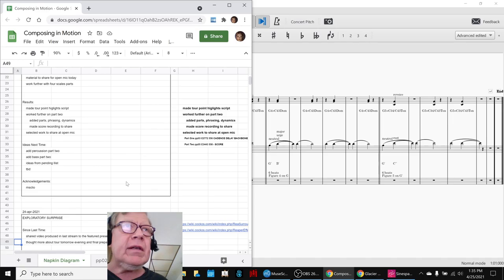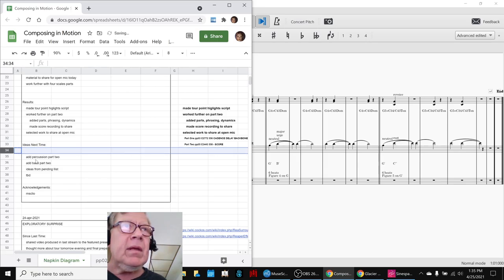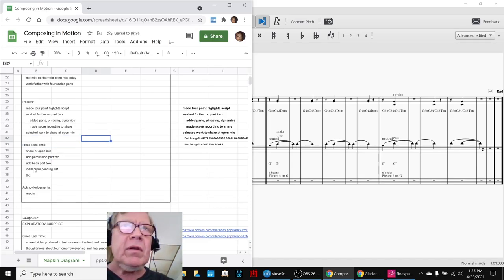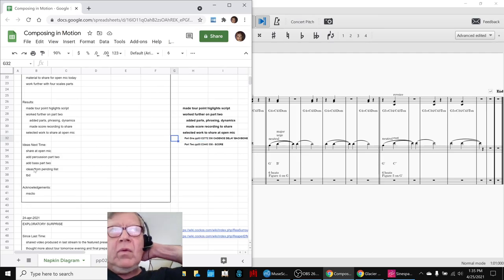Our ideas for next time are to add percussion to this piece, also add a bass part. We also picked two things to share at open mic today. One of them is we just recorded a score of what you just heard, and then we have that recording of the animation of part one, which you've seen in a previous stream.